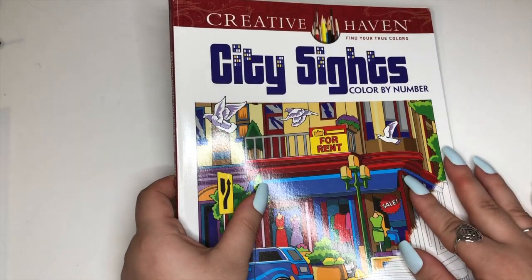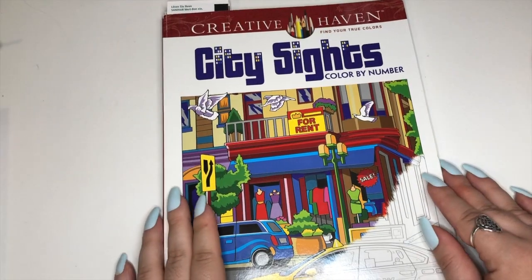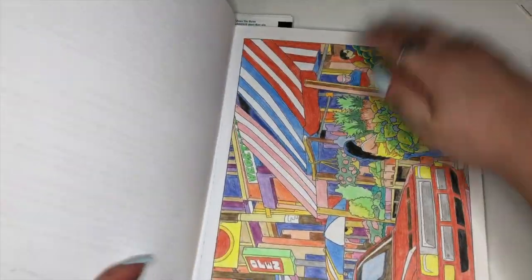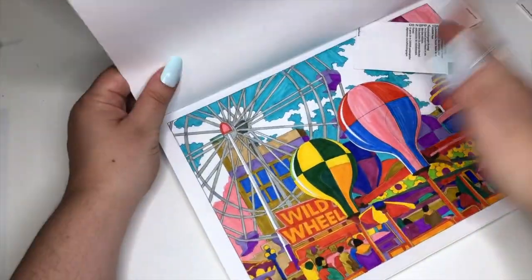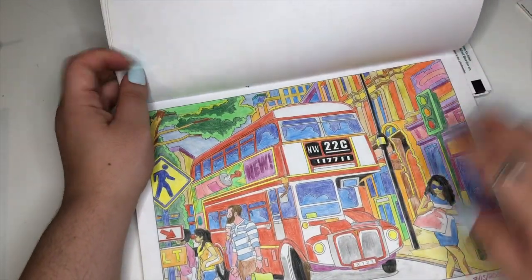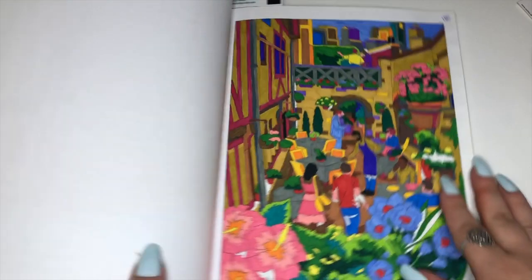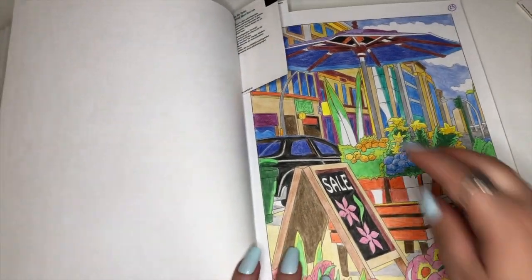Then moving on to a Creative Haven Color by Number. This is a George Dufexis book, so you know it's detailed. This is City Sights, and I think this is the first Color by Number book I ever purchased. This was done with budget-friendly colored pencils, that's why they're not vibrant at all. And then this was markers, obviously. I really like these books, even though they're crazy detailed. Again, budget-friendly pencils. Some markers, and this was done July 2020, so it's been a while. But love this stuff.